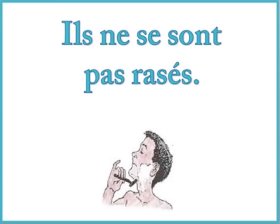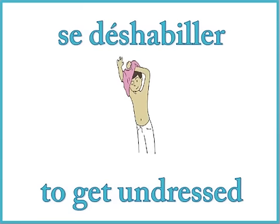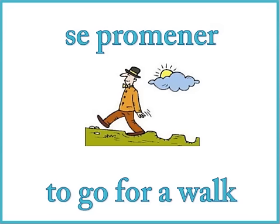Let me just show you some more really useful reflexive verbs in the infinitive form. And remember, you can practice and master these on the Quizlet study set that I've provided for you on the website. Here we go. S'habiller. Se déshabiller. Se promener.